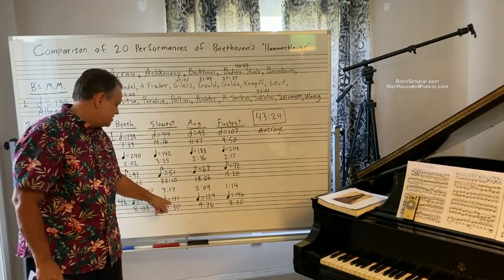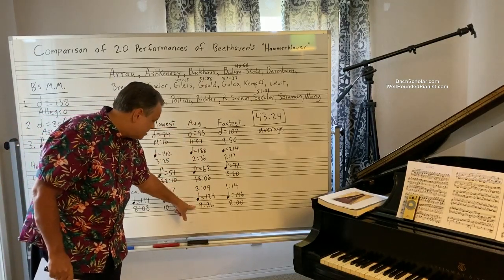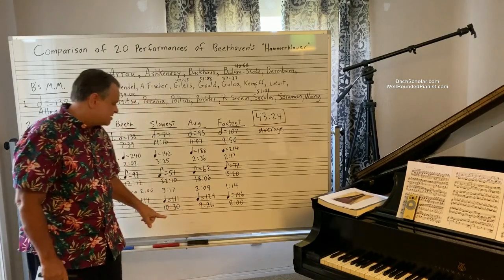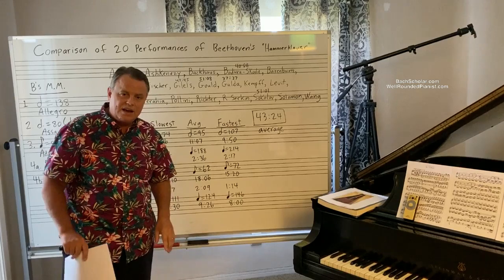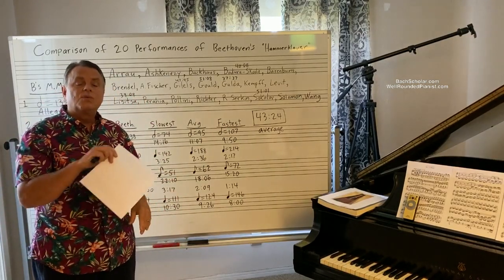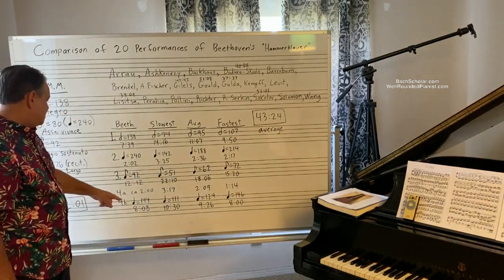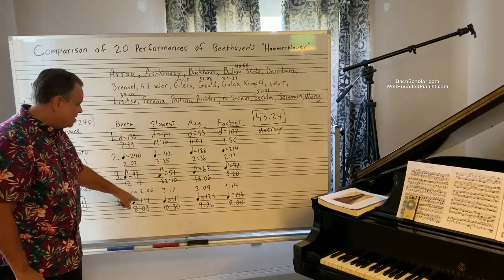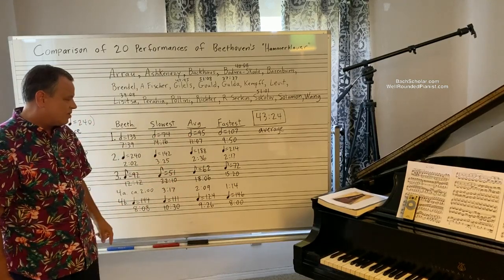10 minutes and 30 seconds here. The average duration of the fugue was 9 minutes and 26 seconds, which means that quarter note is 124. So the average tempo of all 20 performers in the fugue was 124 beats per minute, compared to, I keep saying Bach, compared to Beethoven's 144. So it's 20 beats per minute slower than Beethoven's 144.